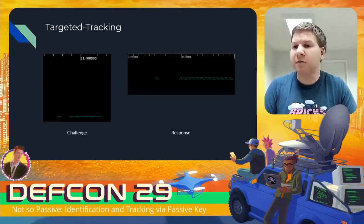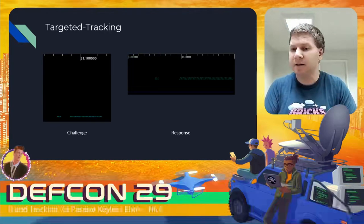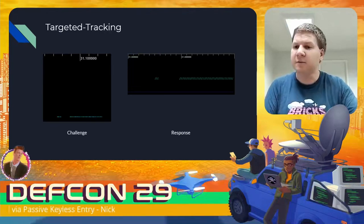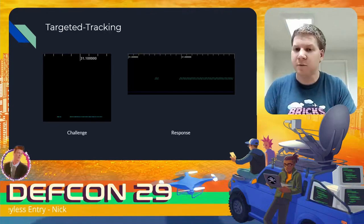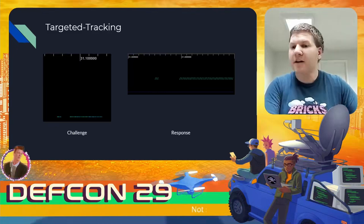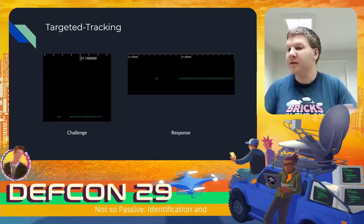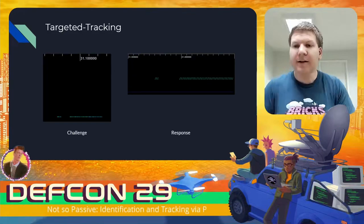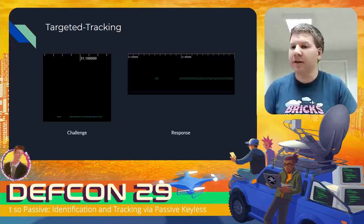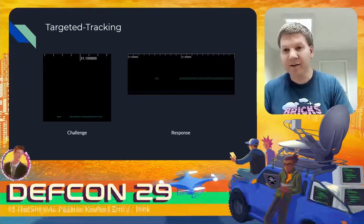To be specific, recall that the challenge message contains the car's unique ID that is used by the key fob to validate that it's its vehicle. Because we are pretending to be the car, we have to use that ID. But that means we have to solve for it. Now, there are two ways one can get this information. An easy way and a hard way.